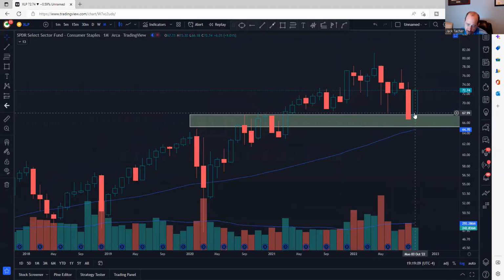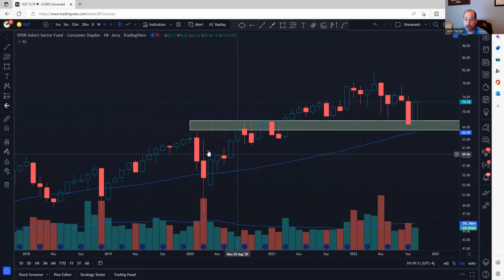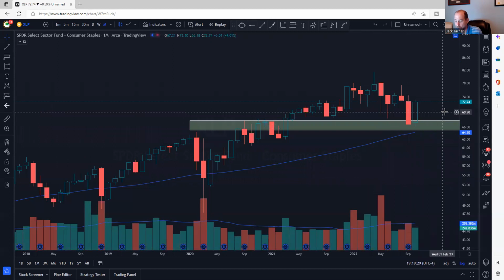XLP, a little bit better, right? 9%. Lower volume, 9%. Again, didn't quite interact with the 50-month, but it came into this general area and it held. Again, that's another place that needs to hold, right? If 65 holds, I think everything's fine. If 65 breaks, things are going to get really nasty. It hasn't broken yet. Okay. And that's what we're looking for, right? These major breaks structurally. That's XLP.